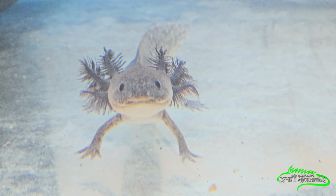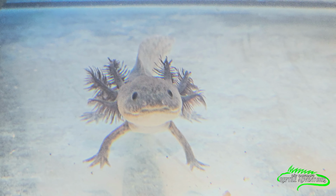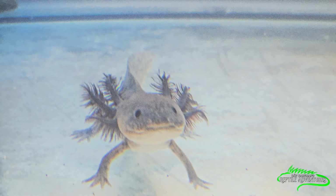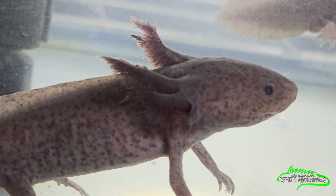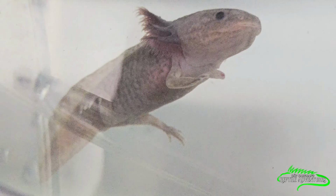So let's talk about feeding for axolotls. As little babies like this, you want to feed them once a day for sure. Once they get to be full size, once every couple days, once every 2-3 days works. They eat night crawlers, red wigglers, Daphnia when they're this little. They can eat guppies and cherry shrimp. So pretty much any kind of worm that you can get your hands on.